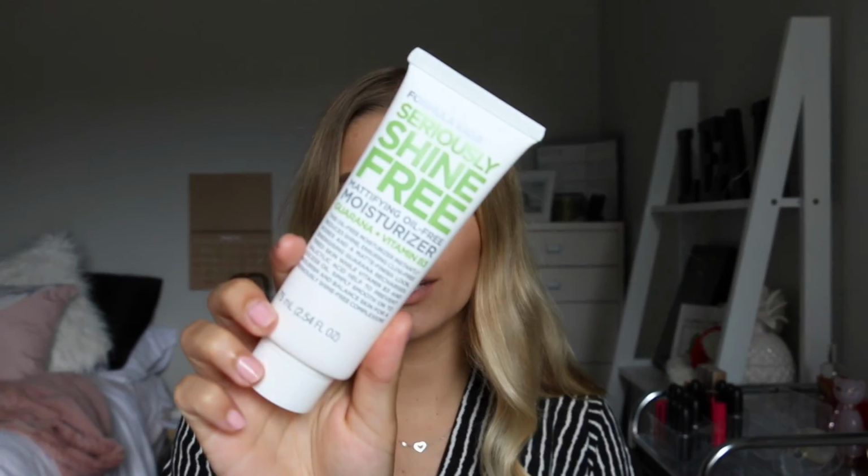So I picked up the Formula 10.0.6 Seriously Shine Free Mattifying Oil Free Moisturizer. This is what the packaging looks like. Tried a few face masks from this brand before and I really enjoyed it. It is quite a creamy moisturizer. I would have expected it to be a little bit lighter, but I quite like that. That's what I quite like in a moisturizer.